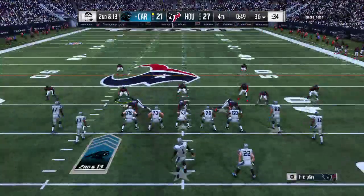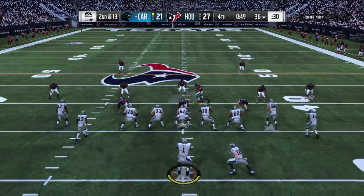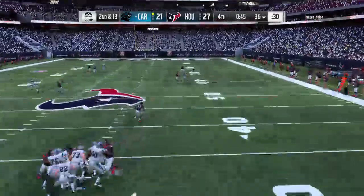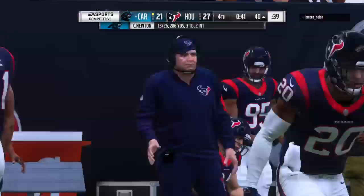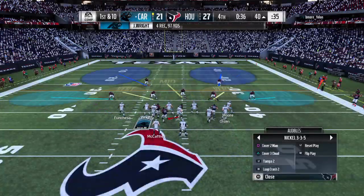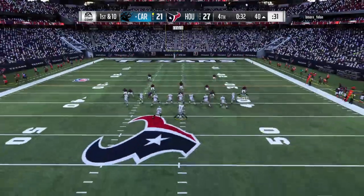Gun. Ready. 180. They'll look to throw. He's got his man on the crossing route. And they've got it well across midfield down to the 40 before it's all said and done. That one goes for 24 yards.